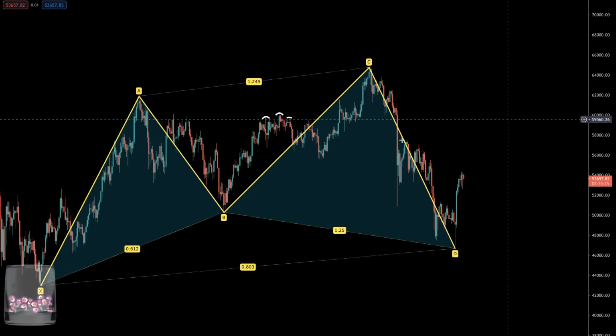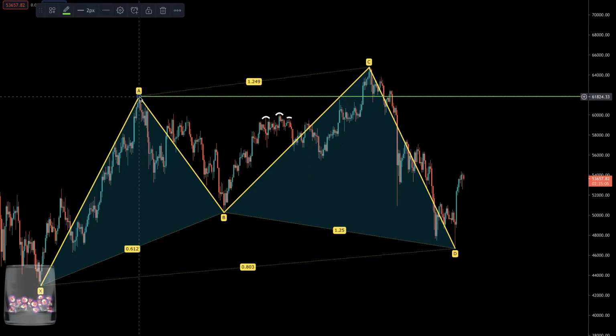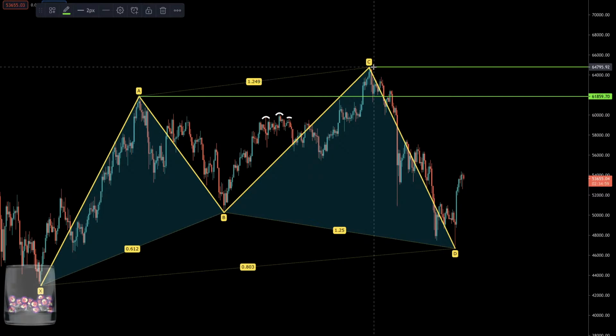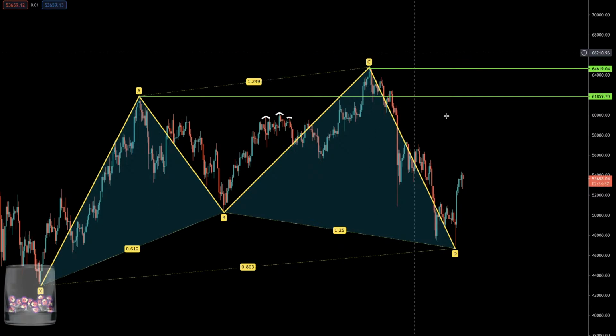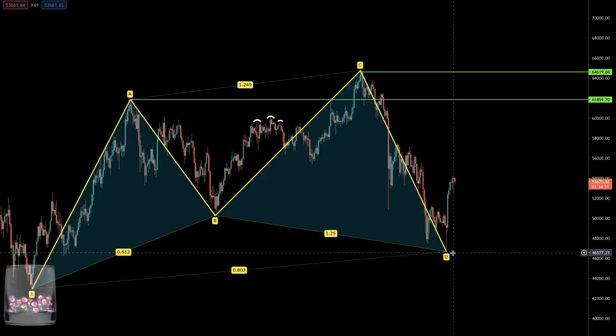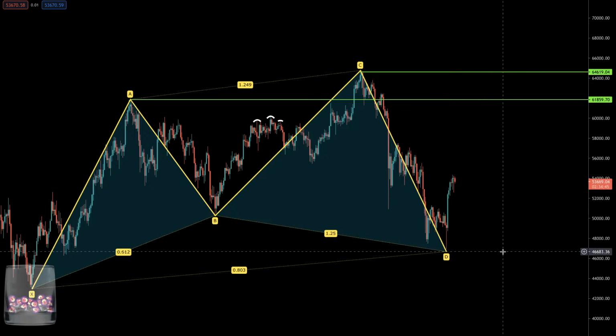So what are we looking for here as far as targets go? We're looking with this cipher to hit this A and this C level up here, okay? Basically like a range, looking to target the range high, right? If this is the bottom of the range down here, this is the high points of the range, okay? So we'd be looking to target that zone between 61,800 and 64,500. Now that's just how the cipher would play out, okay?